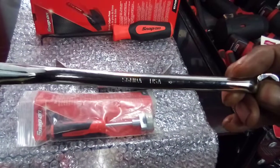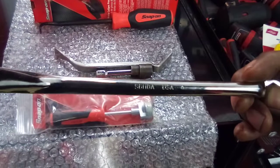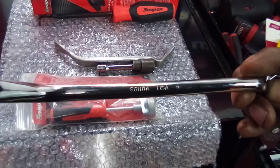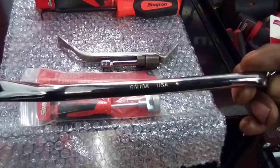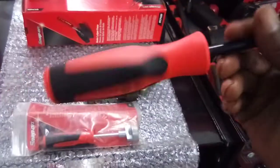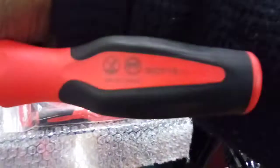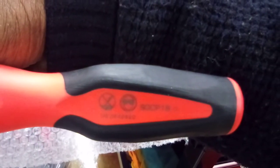If the part number will focus in, which is S6110A. Okay. And once again, on a cotter pin puller, it is SGCP1B.